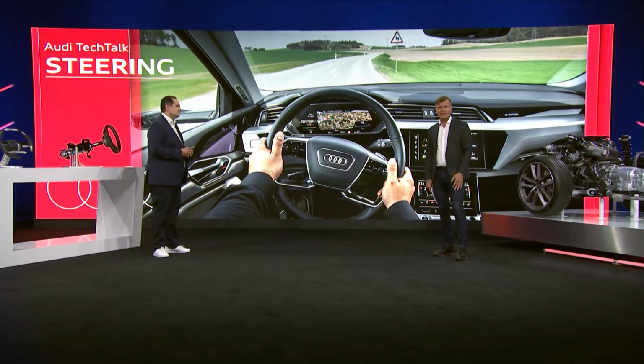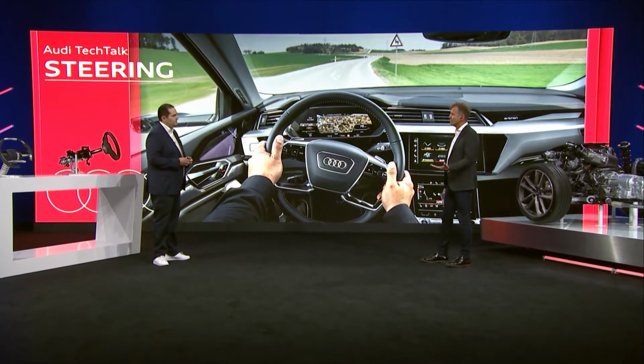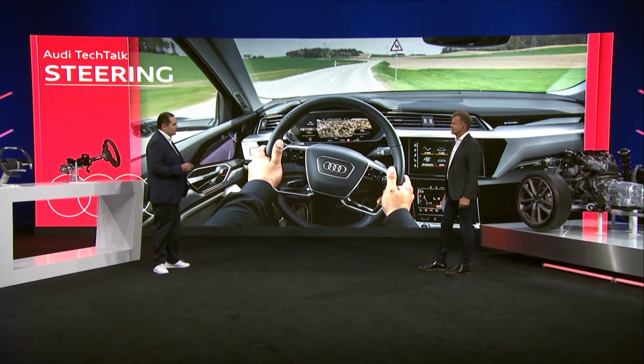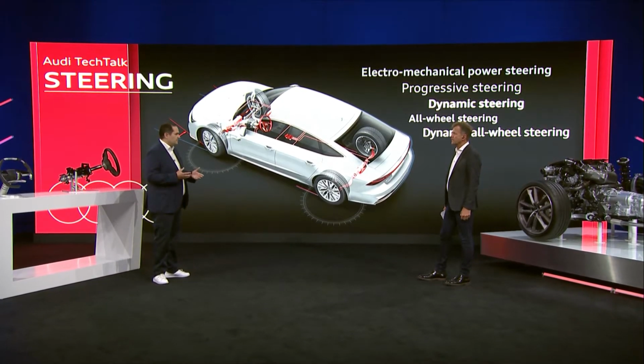You're speaking of five steering systems now. I guess you would say, are they crazy at Audi? But why do you need five steering systems? Is that overkill? Or is that a sensible progress? It's the most sensible technical progress, because every system has its own steering system.